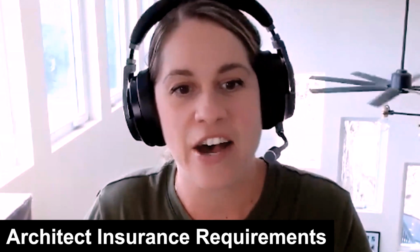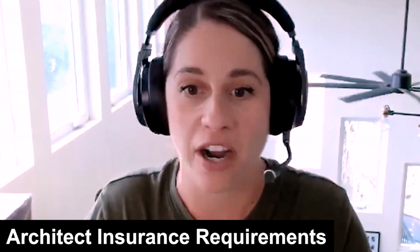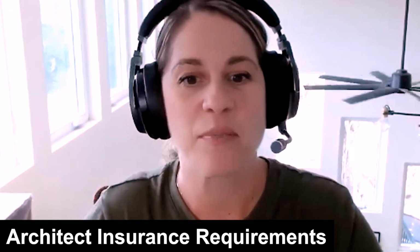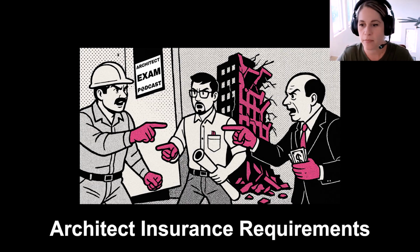So next, let's break down insurance. Who needs what and what type and how much coverage? Let's think about this information like a road trip. Different people have different responsibilities to make sure the journey goes smoothly. First up, let's start with what you will need as an architect.